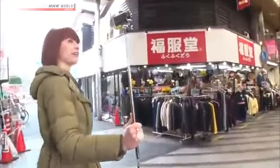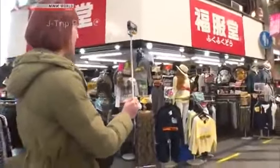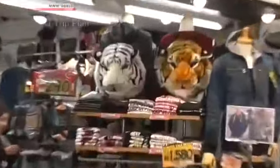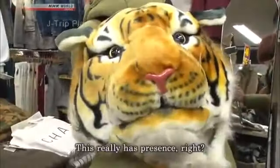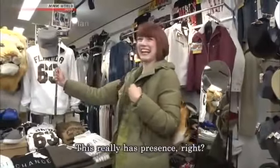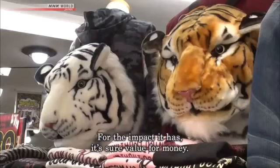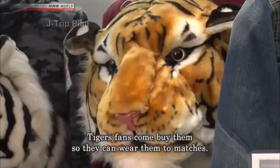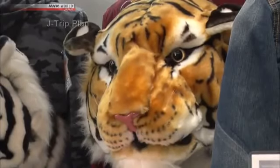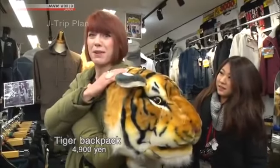I see something really interesting. Do you see these tiger backpacks? Okay, so if you're a baseball fan, this is perhaps the item to pick up for your next baseball game.